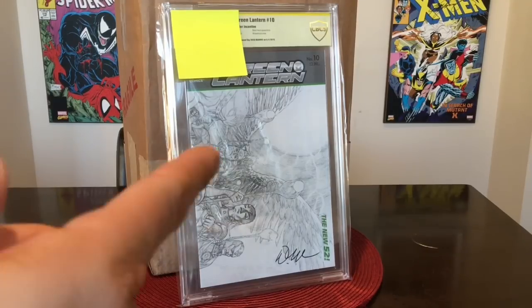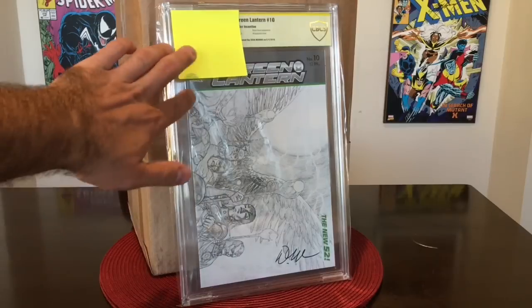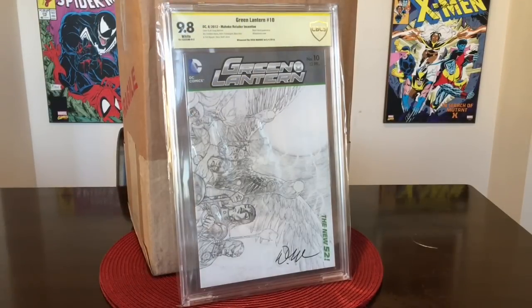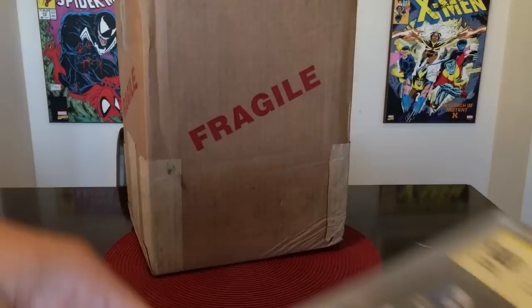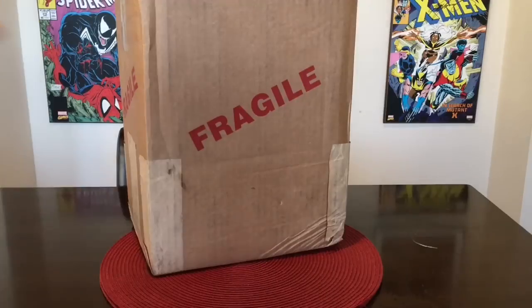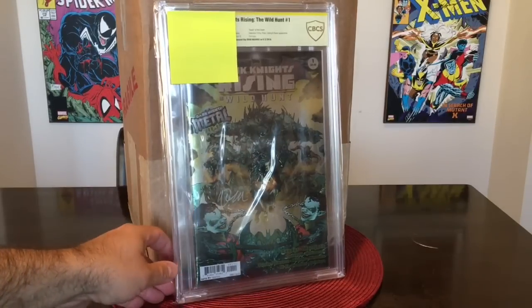So this, as you can see, was actually signed by Doug, how am I saying his name right? Mankey, and he was at Fan Expo Dallas. And we sent it out. We were hoping for a 9.8. And boom! Came back as another 9.8. So we are 7 for 7, you guys. We are on a freaking roll. 7 for 7, all right? Can we keep it going?